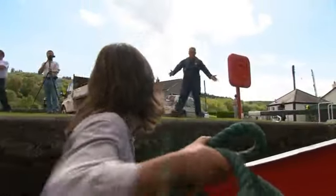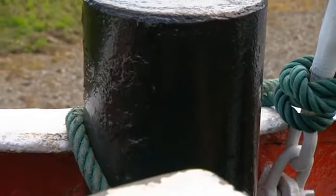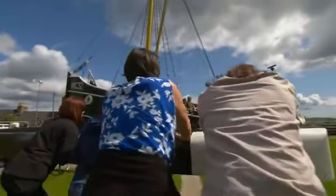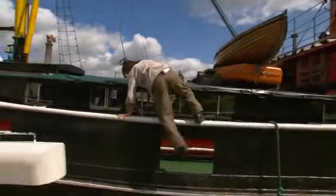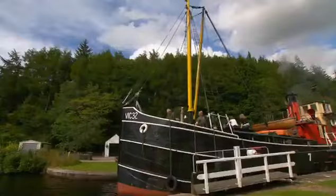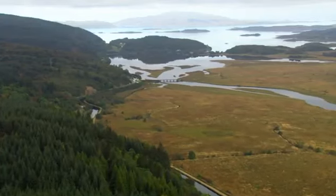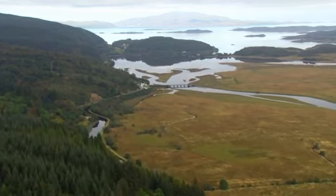Furthest away one, please, yeah? There are 15 locks to get through. It's all hands on deck. And off deck. And back on deck, again and again. But it's a magical journey.